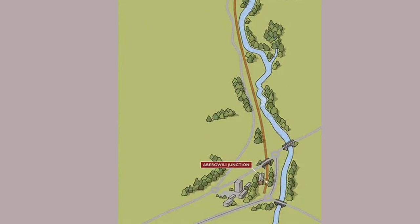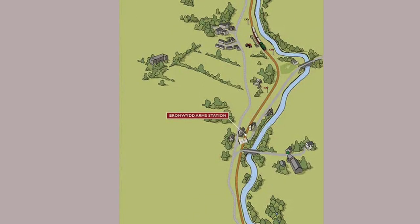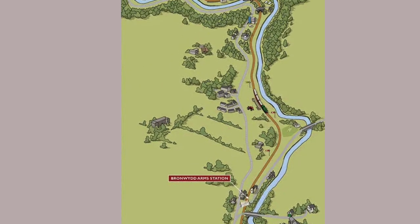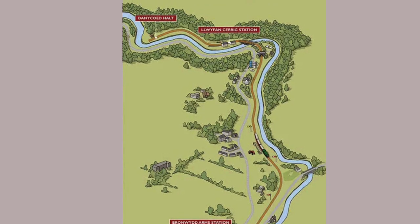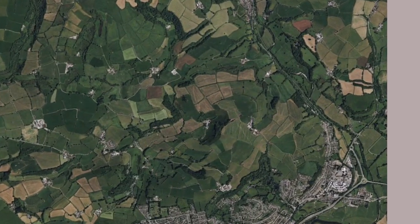It starts at Abergwili Junction and goes north through fields and alongside the Gwili River to the Bronedd Arm Station, and then passes through Schluivan Station, pardon my Welsh, that means stone platform, and then on to the Dan Acoid Halt, where the engine switches ends for the return journey. The route is a mix of fields, woodlands, and small villages.